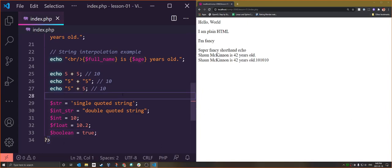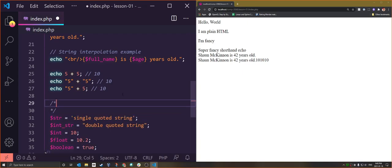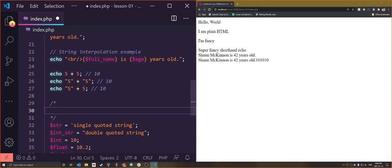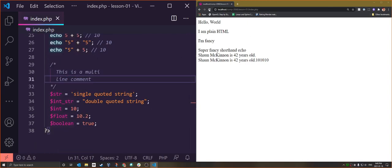So there's also the ability to do multi-line commenting by just opening with the slash asterisk and closing with an asterisk slash, just like you guys would do in Java. This is a multi-line comment. And again, just like the other ones, multi-line comments don't show up. All right, so we don't need to define a type. That's correct. You don't need to define a type.